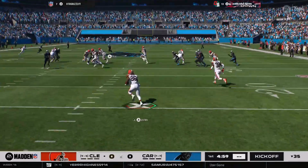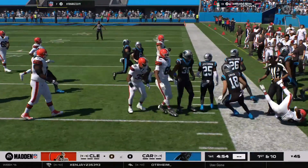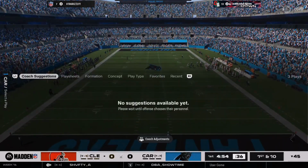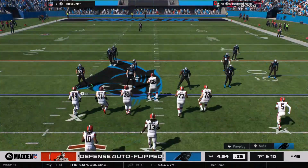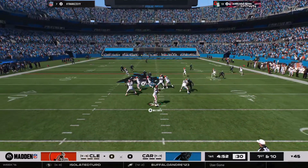His return starts at the 5. He's got a lane up past the 30. And he's out of bounds at the 45-yard line. They'll take that every time. Great field position to begin this drive. Special teams always play an important role in ball games, and it does right here from the jump. That's going to give the offense terrific field position for this opening drive.